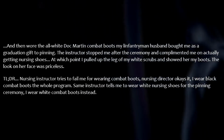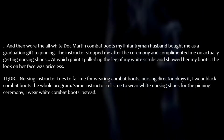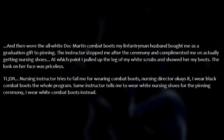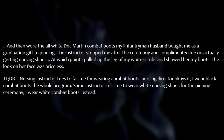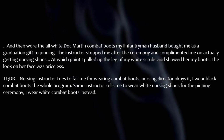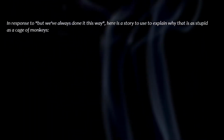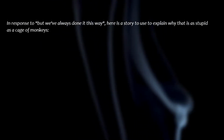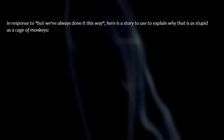TL;DR: Nursing instructor tries to fail me for wearing combat boots. Nursing director okays it. I wear black combat boots the whole program. Same instructor tells me to wear white nursing shoes for the pinning ceremony. I wear white combat boots instead. In response to, "But we've always done it this way." Here is a story to use to explain why that is as stupid as a cage of monkeys.